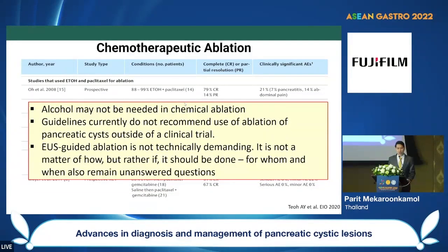The guidelines currently do not recommend using these ablation techniques because of the lack of long-term data. But now that we have newer agents available with less cytotoxic effect and fewer adverse events, it would be exciting to see where this ablative therapy would stand in the armamentarium of pancreatic cyst treatment.